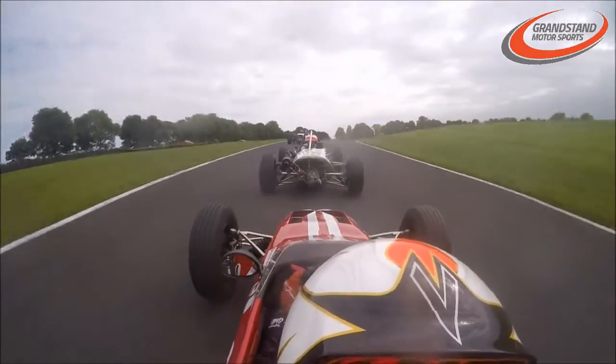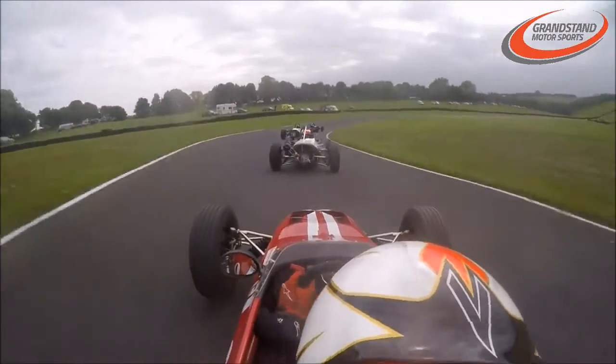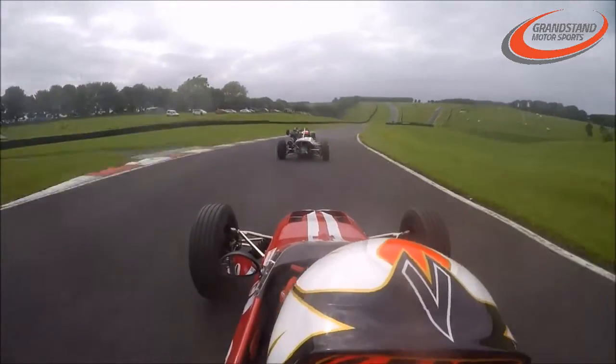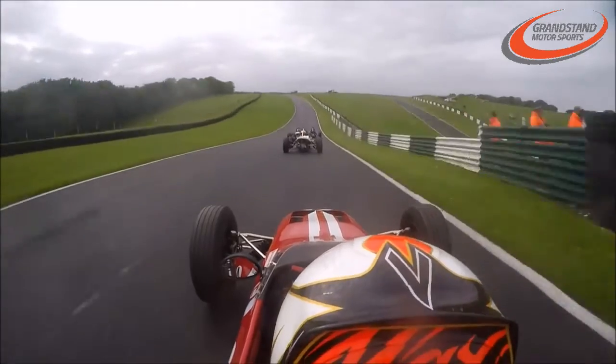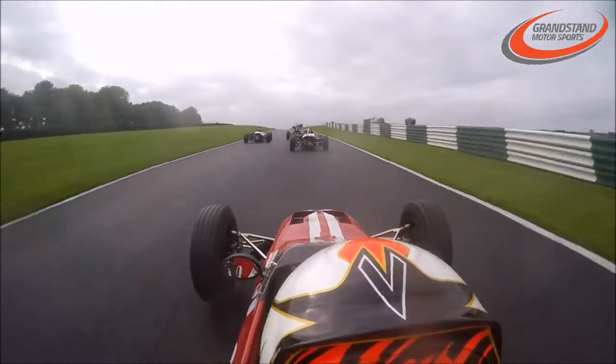Wainwright flinging his car through Charlie's. Charlie's 1, then through Charlie's 2 they go, now onto the Mark Straight. Mark Shaw running out very wide. Is that going to give Wainwright a good run? Tilly's right there too. Yes, Wainwright going to the outside of Shaw.